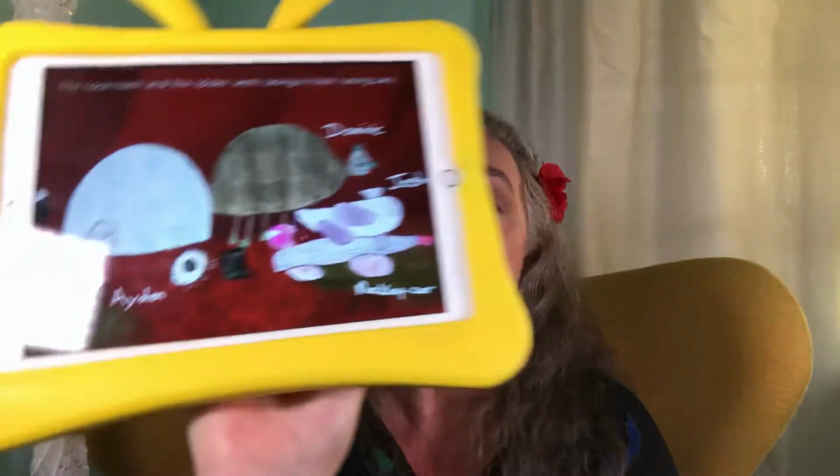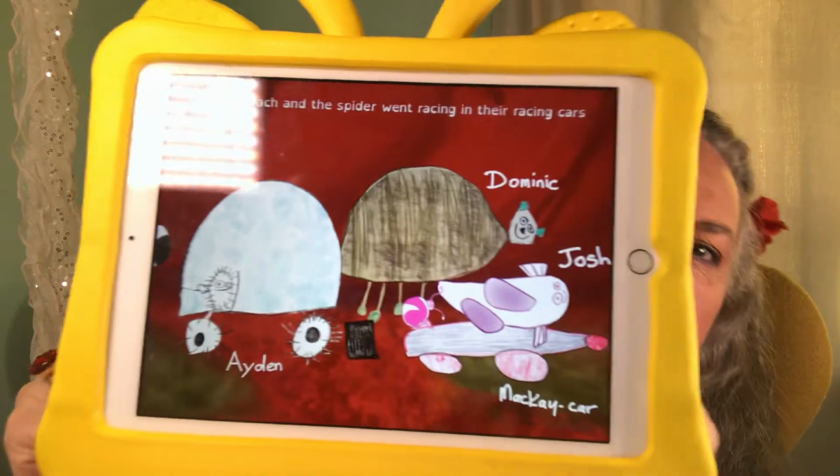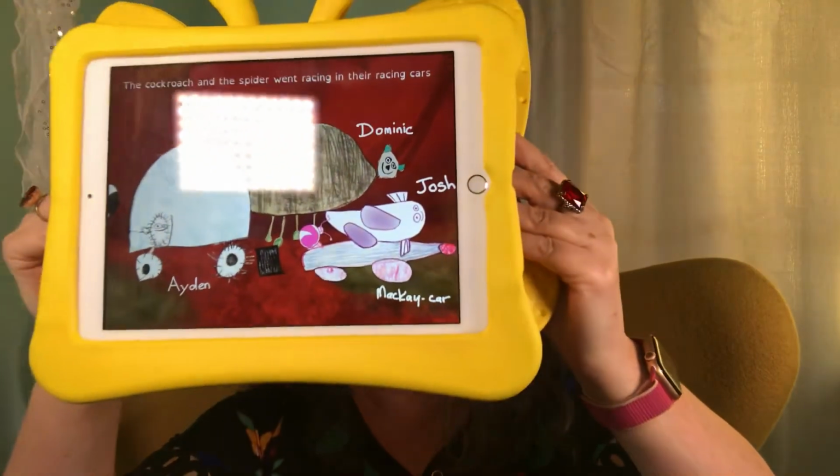The other animals were like, I don't want to dance. So the cockroach and the spider decided to go racing in these racing cars they found. And Dominique's dog was happily watching them. La, la, la, la, went the spider. Rum, rum, rum, went Josh's cockroach in McKay's car. Oh, it was such an amazing race. And the cockroach won.